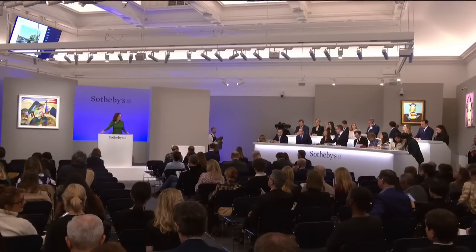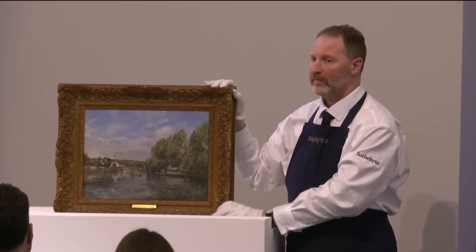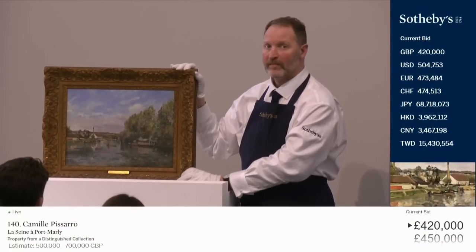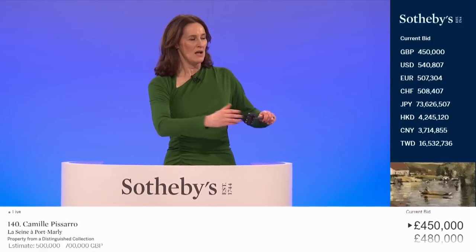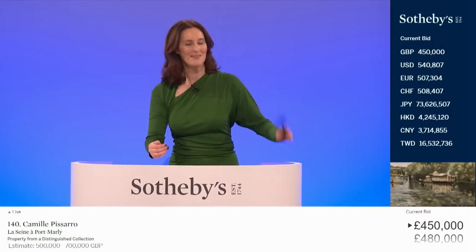And now lot 140, which is the early work by Camille Pissarro depicting the Seine à Pourmalie. And we will start here at £400,000. Here already at £400,000. At £400,000, will you say £450,000? £450,000 with Thomas Bompard, £450,000. Thomas's bid at £450,000 with Thomas at £450,000, and I can sell it. Fair warning, at £450,000 only, it's not online. At £450,000, Thomas Bompard and selling at £450,000. Sold. Thank you very much. Merci.